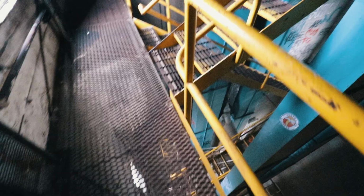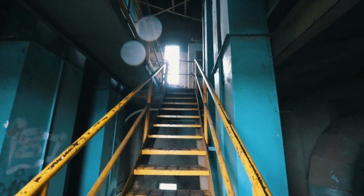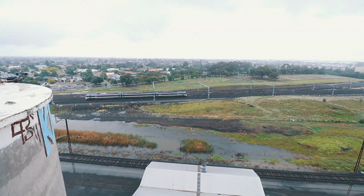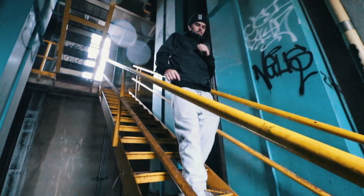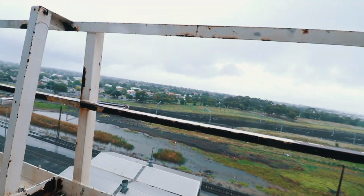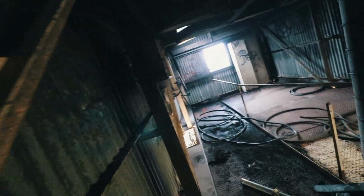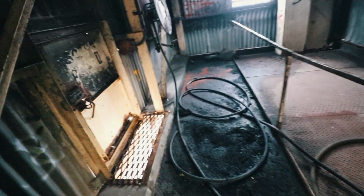Yes! There's no point going up there. Oh my god. Not much up there, to be honest. Don't walk on the same one at once, because it might give way. I don't think there is anything actually at this end. Oh, there's a little door.